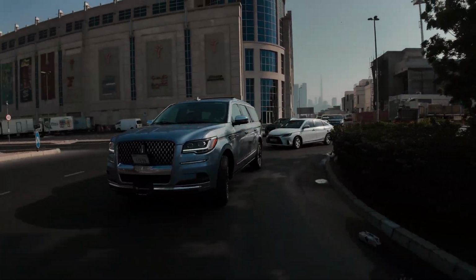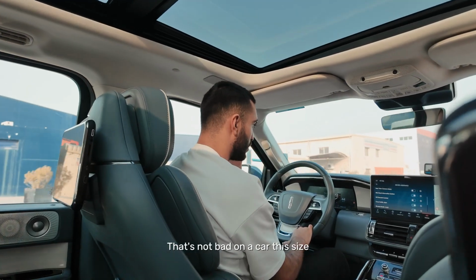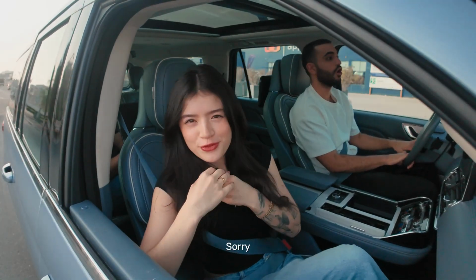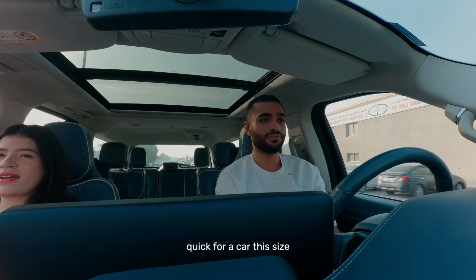How many horsepower did you say? 440 horsepower. 430 horsepower. That's not bad on a car this size. 440, sorry. Fine, 10 more. So that's pretty quick for a car this size.